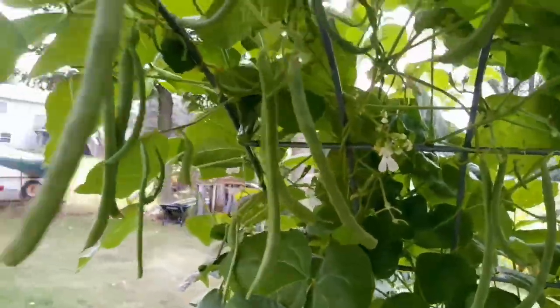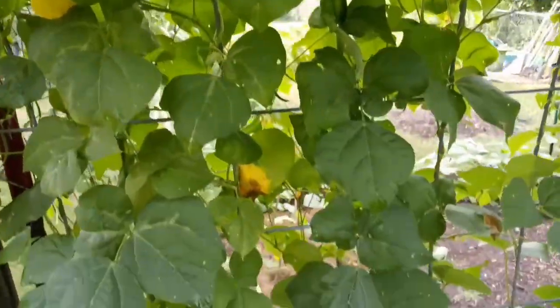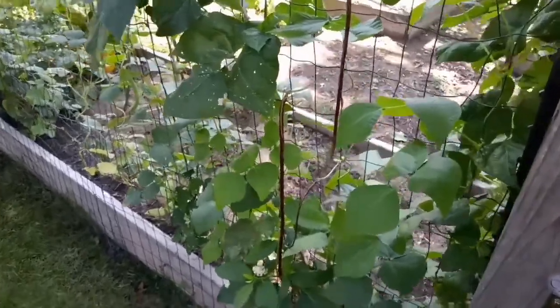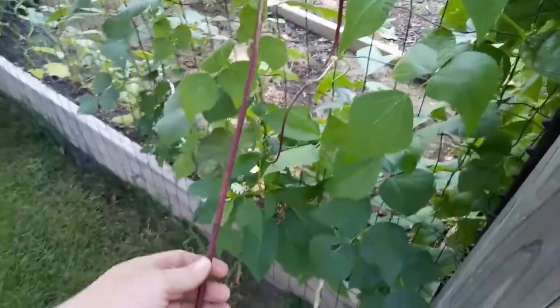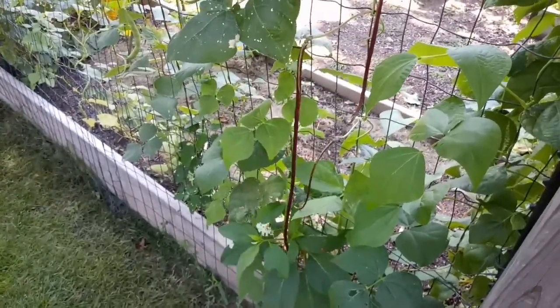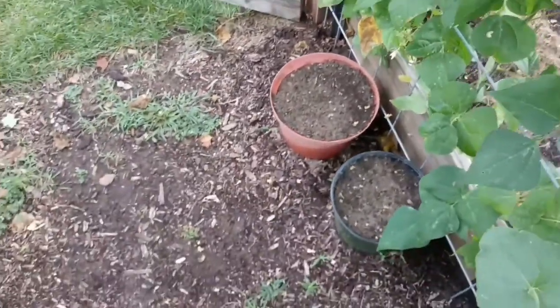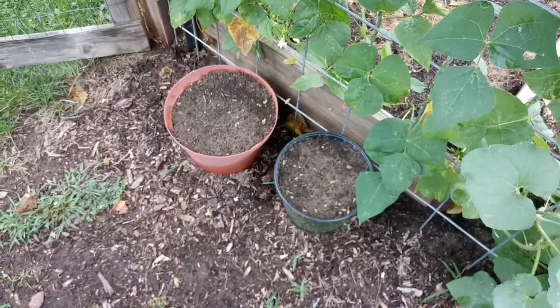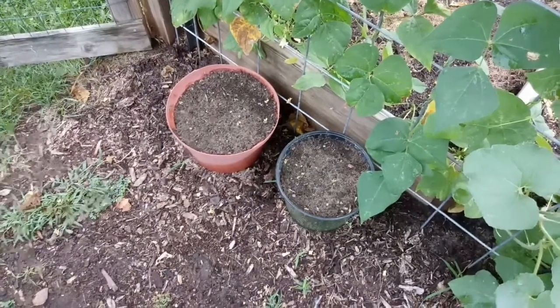Not sure if you can see all those green beans, but we are loaded with green beans. Oh yeah, look at this. I got my first red noodle bean. Nice. Down in here I planted 2 different kinds of spinach.